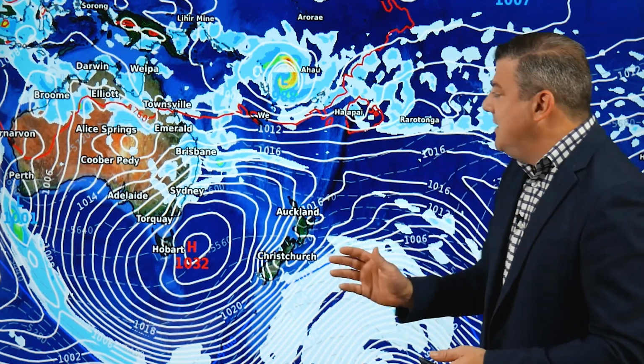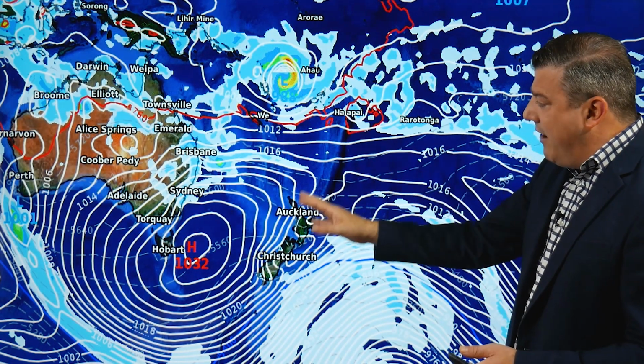Not guaranteed to hit us, not at all. But this far out, to be seeing a storm like that in this area, it does mean it's one for us to keep a close eye on.